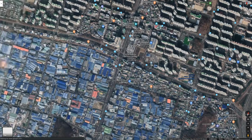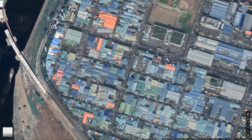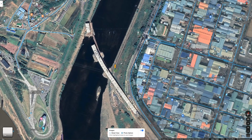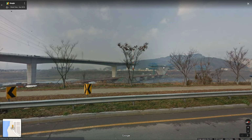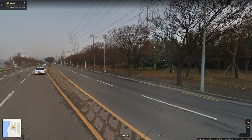Let's see. Boy, oh boy. Okay. Some baseball fields over here. Yeah, I know baseball is a big part of the culture. Looks like they're building a highway here. I wonder if that's done. Oh, looks like it's not. I wonder if we can see it. Oh yeah, look at this. They're still building it. December 2018. Oh, that's going to be a major connection when they finish that up in a year or two, probably. That's wonderful.